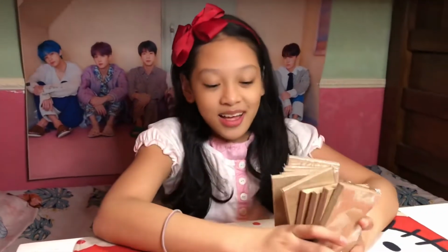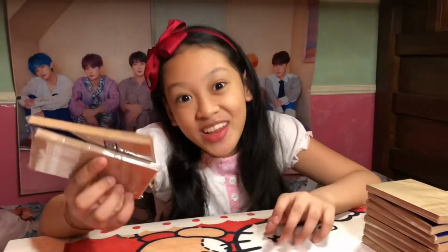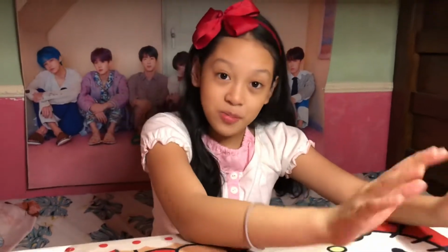Envelopes, marker. Yes, envelopes and marker for the IPON challenge. For 1 year and 365 days, you have to IPON. So the stuff we need are envelopes and marker. In 1 year, we have 365 days for us to do the challenge.